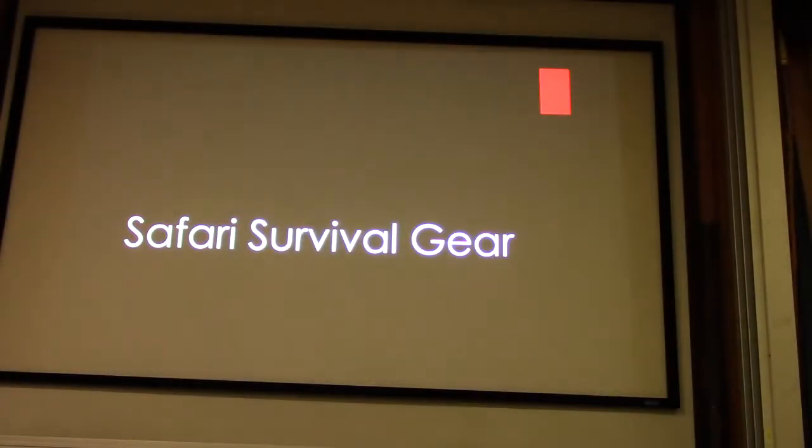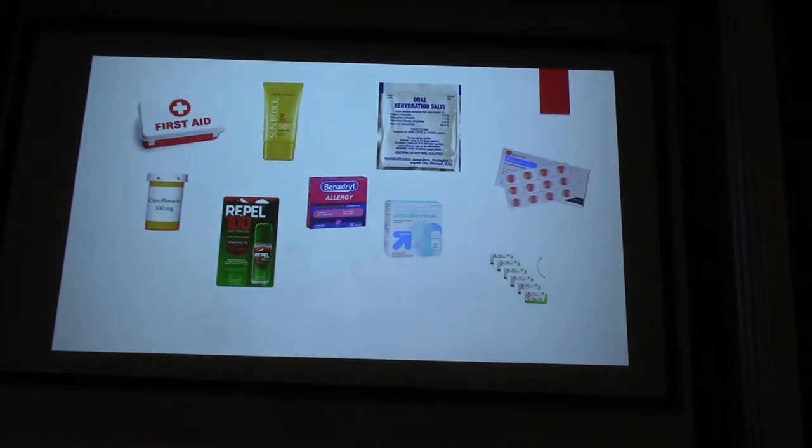So before we start safari survival here, I'm sure Ben can give you more tips on what else to bring. This is the basics of the basics. First aid kit. Make sure there's gauze and needles and band-aids in it. Cipro for any bacterial illnesses. Sunblock. Make sure you wear sunblock. I chose not to, but my skin is darker. Molly would basically turn into a lobster, and she wore sunblock. Benadryl. Very important. Anti-diarrheals, insect repellent.